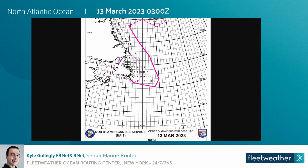First, the latest iceberg information here from the North American Ice Service. These icebergs have really begun to move south, aided by persistent northeasterly flow in this part of the world over the last several days. We see that there are several icebergs out here with a lower iceberg limit approaching 45 degrees north latitude at this time.